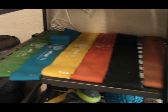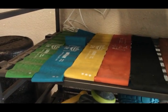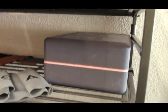I also have a set of mini bands, which I pretty much only use as teaching tools, but I also use them for abduction style exercises like monster walks and fire hydrants. Over here, I have a yoga block that I've never used. I don't even know where it came from or why it's here.